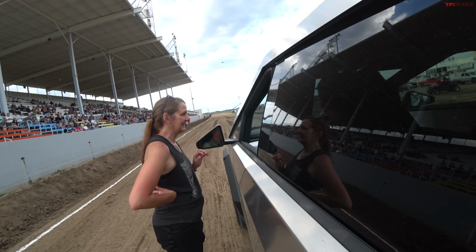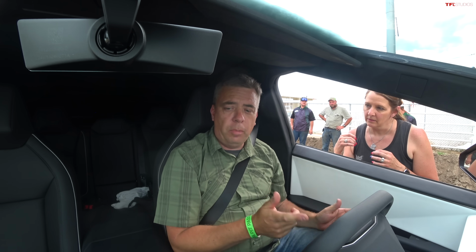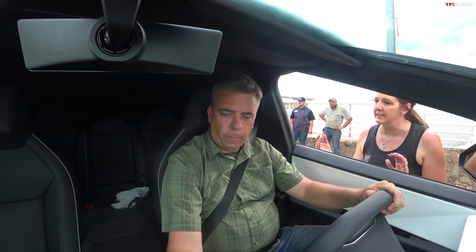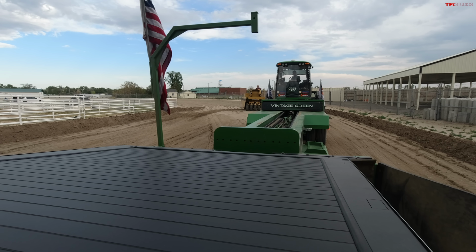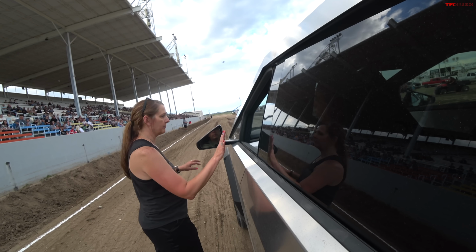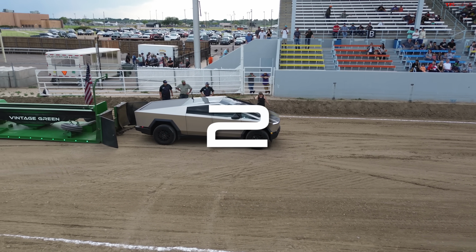I need to make sure of something. So I've got 60% power to the rear, 40 to the front. I'm in off-road mode, rear steer off. I'm ready to go. Okay, pull forward so we can tighten your chain. Just go easy till it's tight. Hold up right there. Now wait until we get a green flag, okay? Okay. We got it.